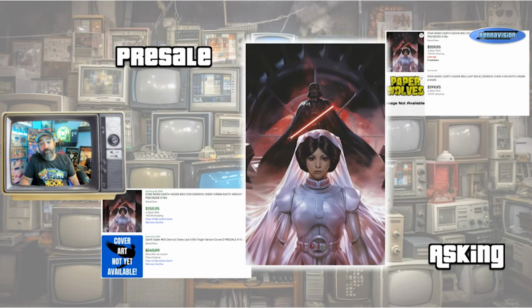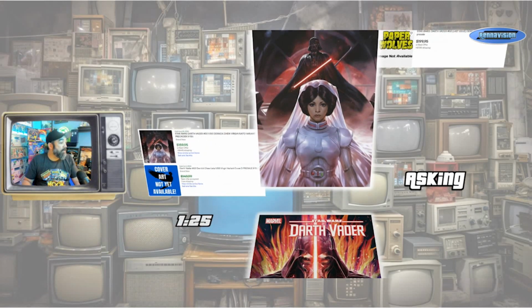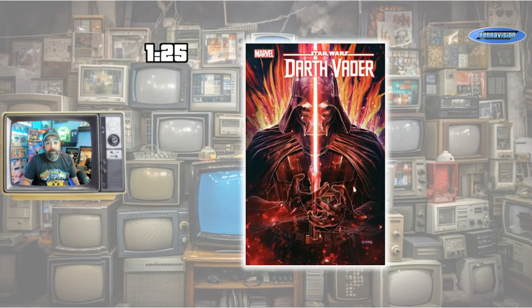And just for fun, there is a 1 in 25 that has a pretty cool John Jiang cover. So I just like this cover. Again, you can find this for ratio or less. I mean, there's a couple sales for over ratio, but by and large, you can find this for $25 and less. But it is a pretty cool Vader cover if you're interested. So I thought I would just show it because sometimes I just like showing covers.